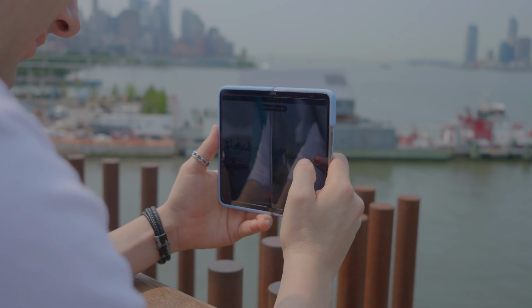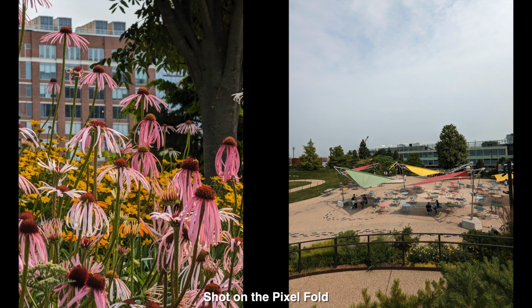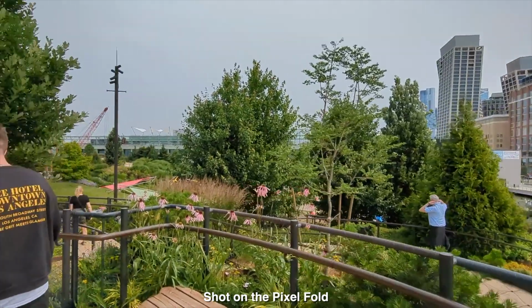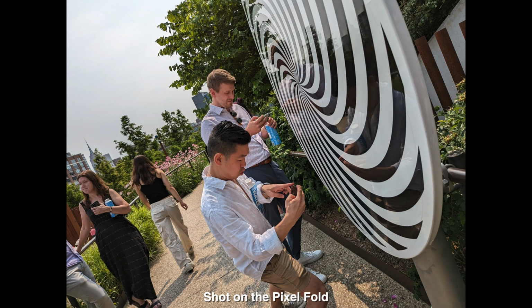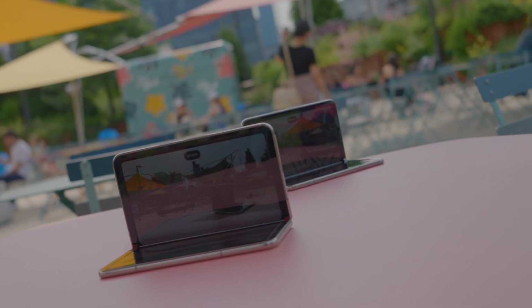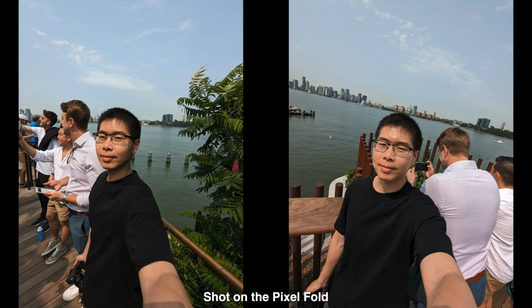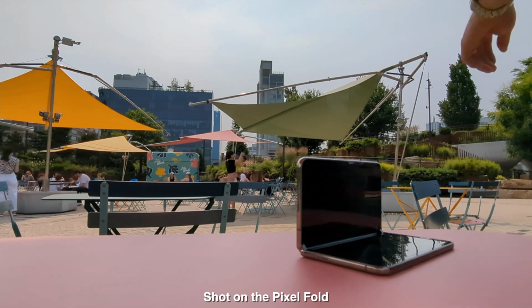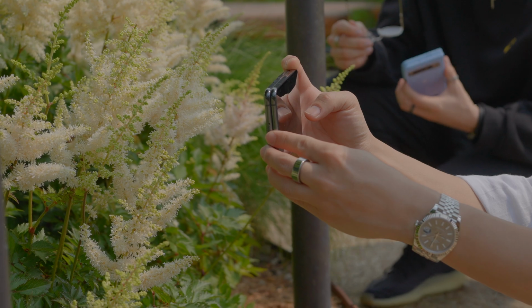And then we got to take some pictures and videos at Little Island, which is a nice spot for camera samples. From my general experience of using foldable phones, I really like how it just enhances the camera experience overall. The most obvious one is being able to fold it halfway, put it on a table, and treat it like a tripod, which is very handy when you want to do group pictures or things like time-lapse. And even with actual photography, where you would need to bring a tripod with you all the time, now you don't really have to.